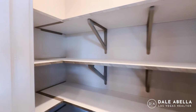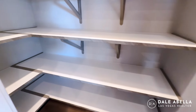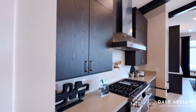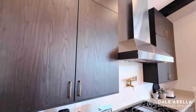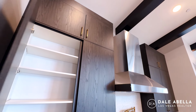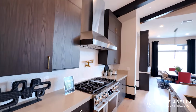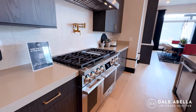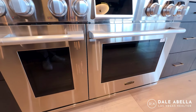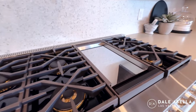Now the pantry, it's a bit small. Okay, so this is gonna be your pantry right here. But for most people, I think that should be plenty of space. Okay, very nice, beautiful cabinets. And obviously this is upgraded as well. Okay, check the signature oven. Very nice.